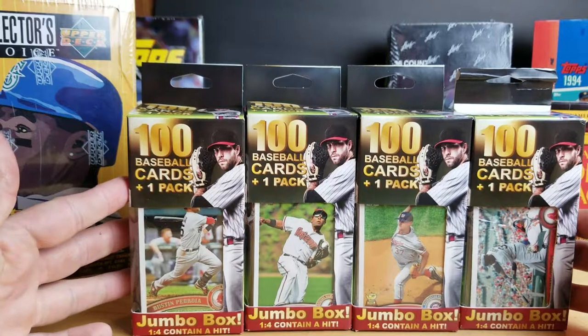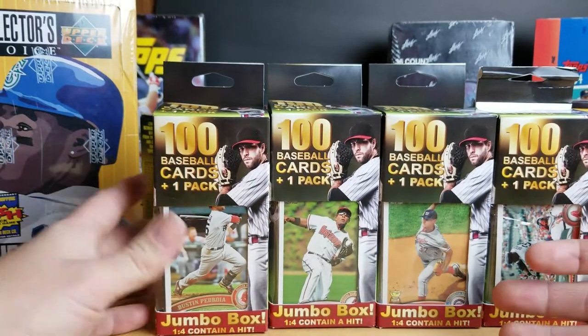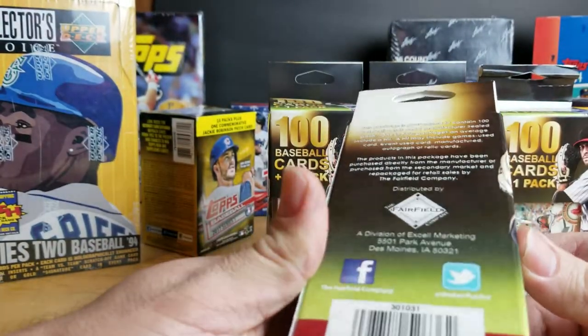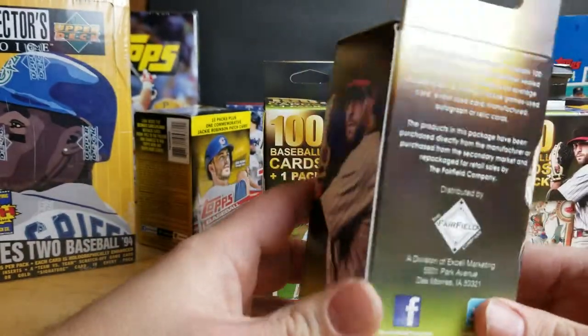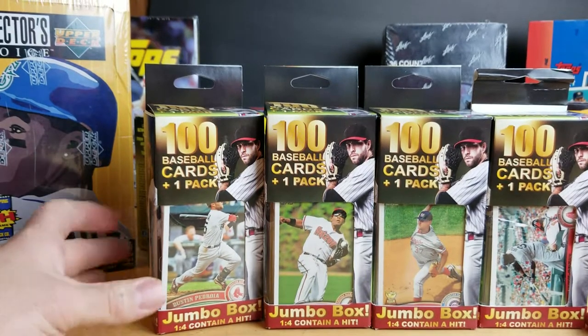We picked up four of these mystery packs again. You get 100 cards, and it says 1 in 4 contain a hit. We opened some of these before. They're pretty neat. They're made by the Fairfield Company. I've seen some of you guys make videos like this before. They're cheap, $4.99.